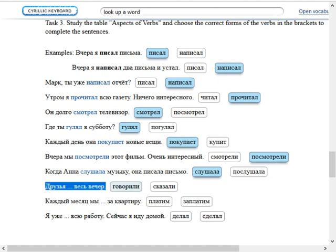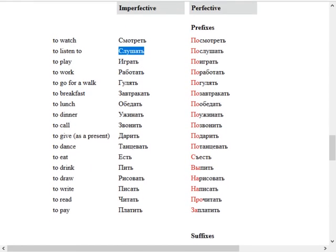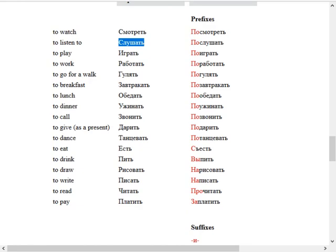Now, друзья, весь вечер. So, говорил or, yeah. So, this is the words, where is it?